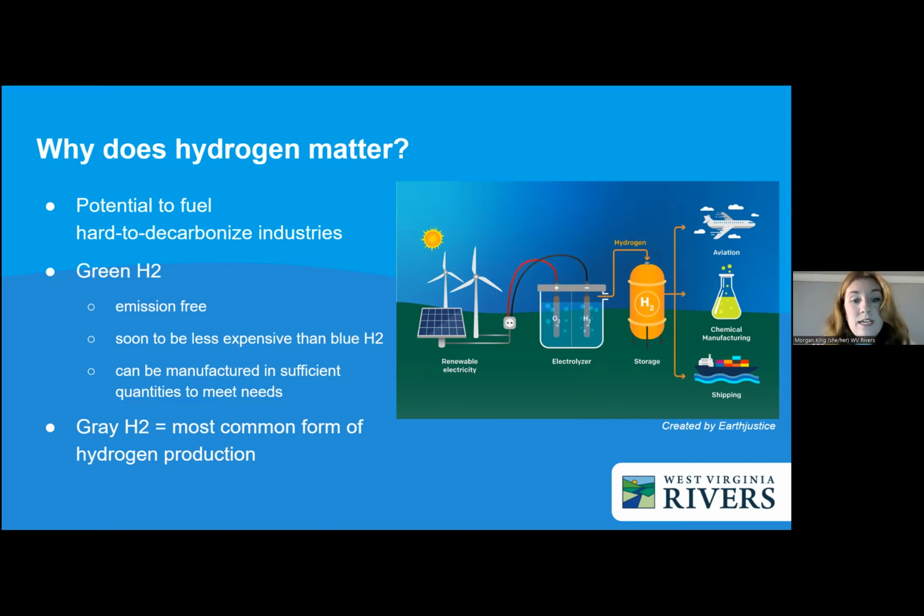And it is soon to actually be less expensive than some of the fossil fuel-based forms of hydrogen. And even more, it's projected to be able to be manufactured in sufficient quantities to meet our needs. But right now, currently, gray hydrogen, the fossil fuel-based hydrogen without capturing a carbon dioxide byproduct, is our most common form of hydrogen production.